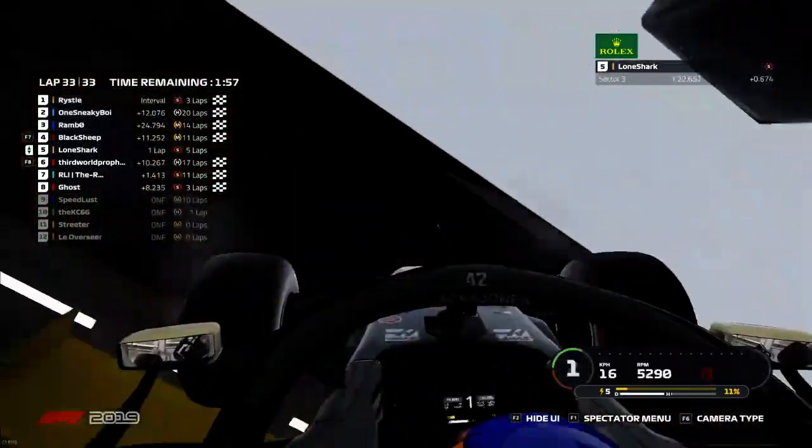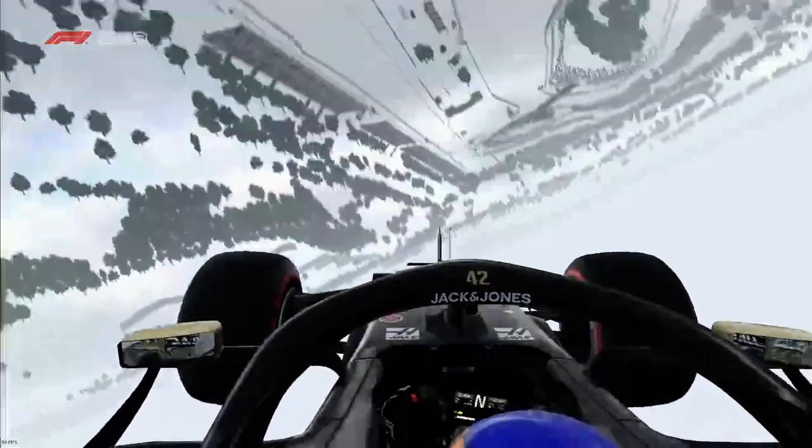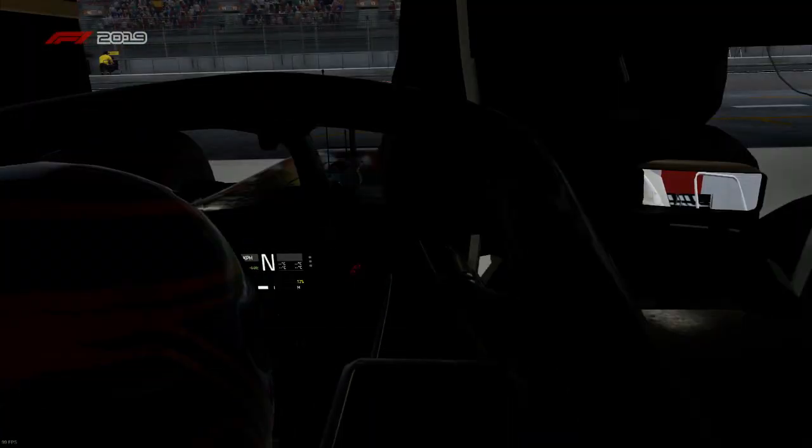Oh my goodness, he's gone into the... He's fallen out of the game. What the hell? You've seen it here first, ladies and gentlemen. He's about 60 feet in the air. That is not the way the aero is supposed to work, I am pretty sure. And he's in the pits.